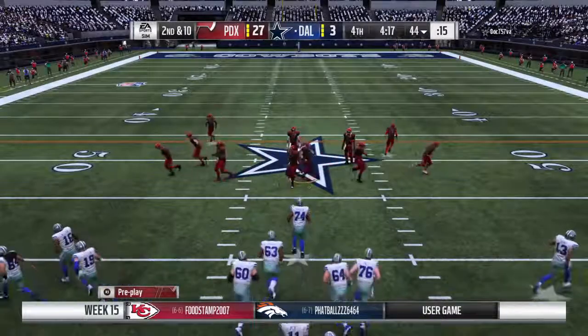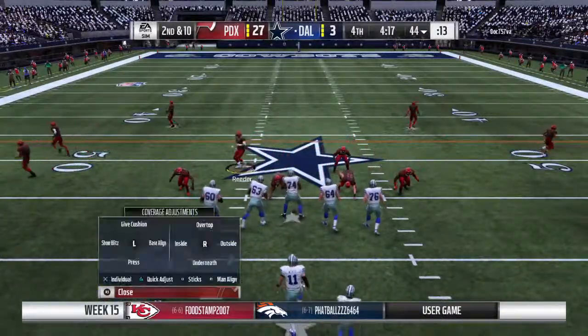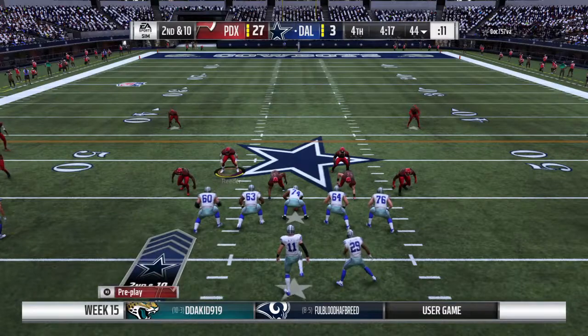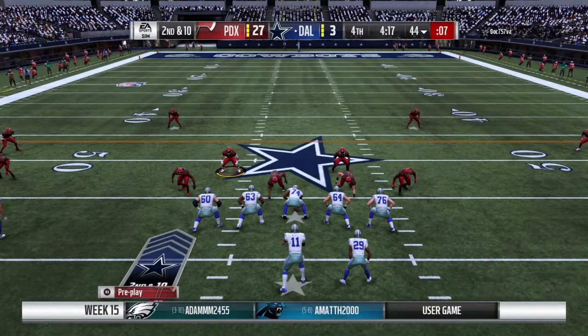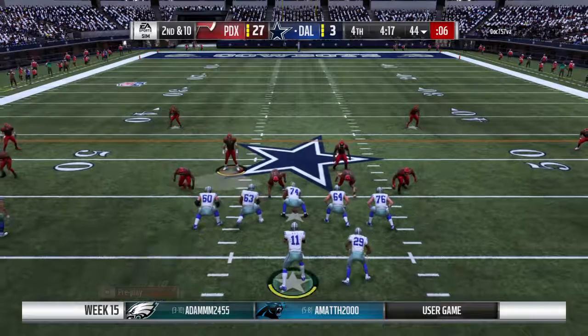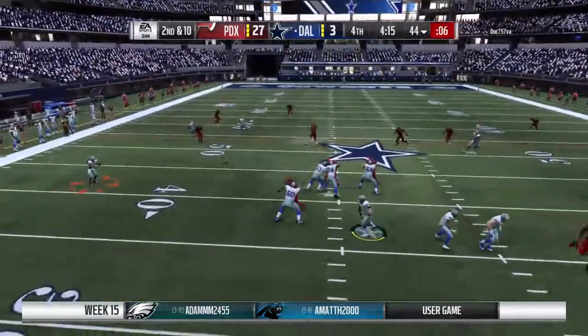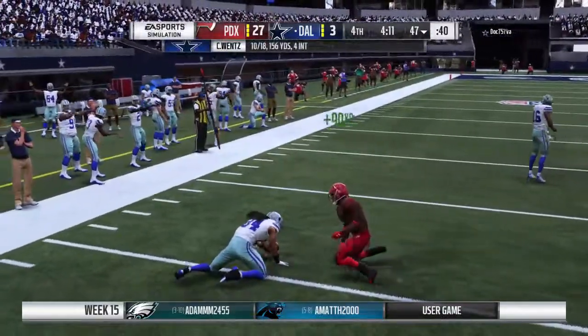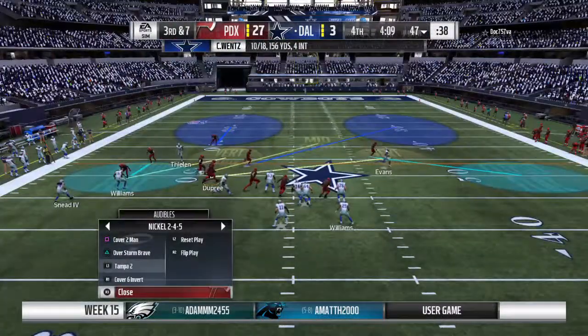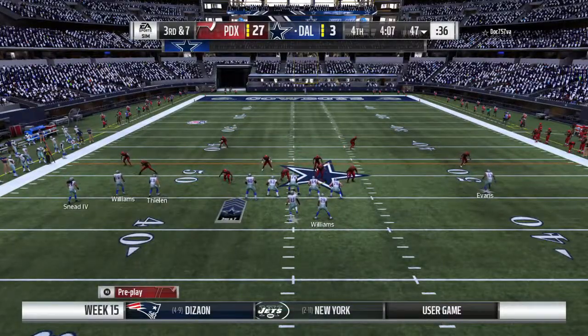After the incomplete pass, here now is 2nd and 10. To throw, it's Wentz. Brought in left side by Snead, and he'll go down right around the 47 this time. Only 3 yards on the catch.